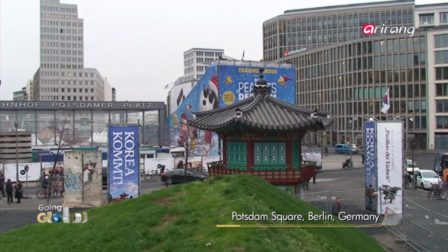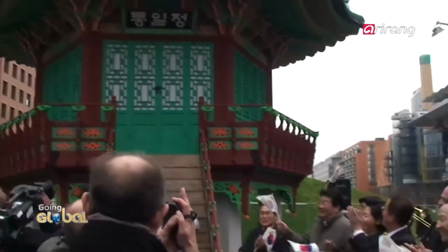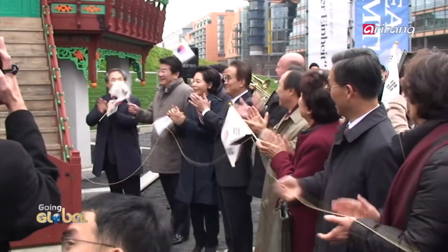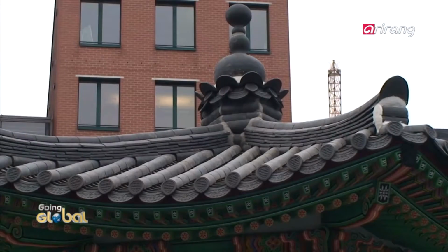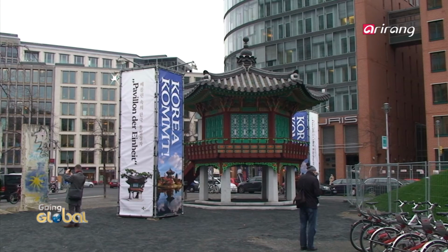This is Potsdam Square in downtown Berlin, Germany. At the center stands a Korean traditional pavilion. The pavilion, modeled after the Sangyeongjong in Changdeokgung Palace, is called 통일정, built in the hopes of Korean reunification.